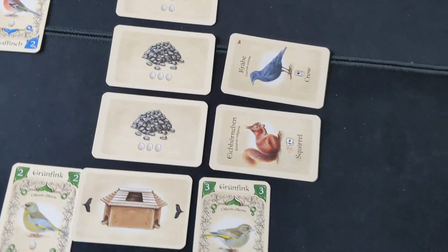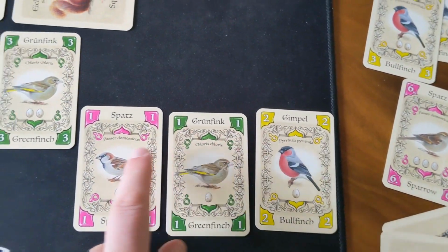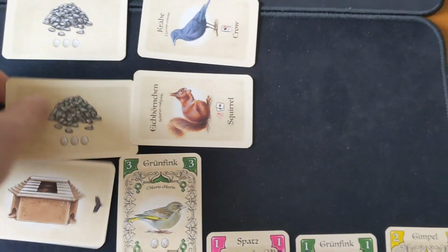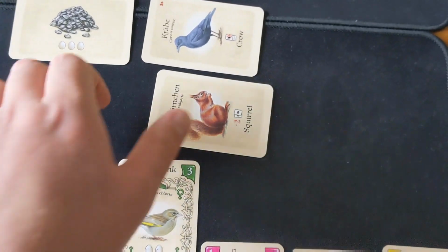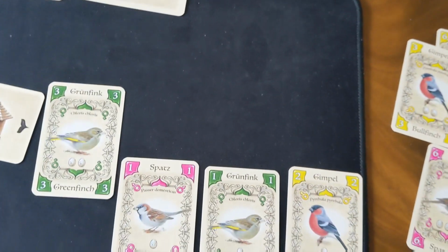Now, these are cards that you're going to have to take if you end up capturing these seeds here. So let's just say this player played their bullfinch here, creating again a value of 4 to the 3. Therefore, they're going to be 1 over. They're going to take this seed card, and they're also going to take the squirrel that goes with it, which is going to be a bad thing. And of course, they'll take this one as normal.